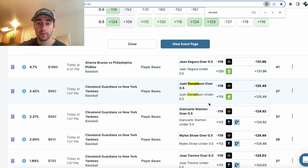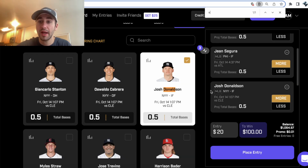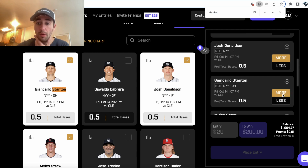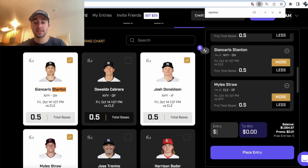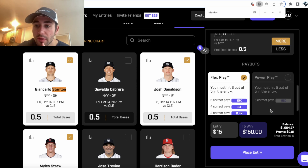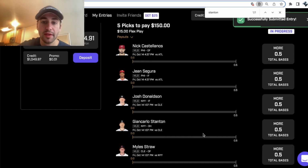Pretty crazy. We want Stanton and Straw, also over. So, okay. Stanton and Straw. We're hoping for a lot of people to get on base. $15 on a flex play. 1, 2, 3, 4, 5. Let's hit it. Dang. So there we go.